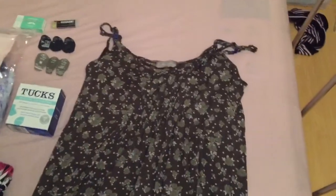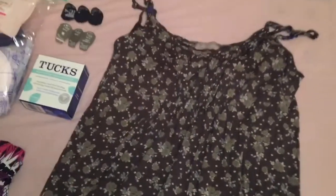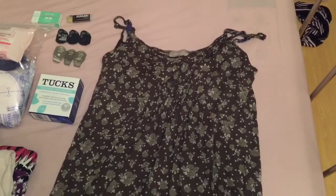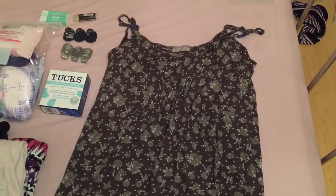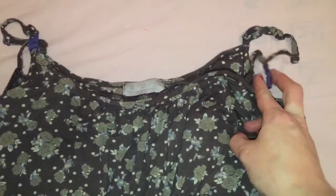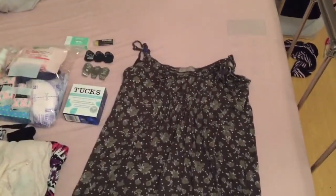And this is my other nursing night dress. Just a really simple sort of brown floral pattern. I had this with my first baby, first time around, and I actually picked this one up on eBay. I think it's from M & Co. Just really simple. And again, it's one of these unclip the straps to nurse. And it's very stretchy, very light and very comfortable for a summer birth.